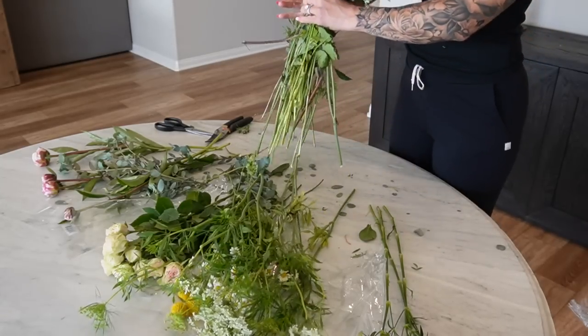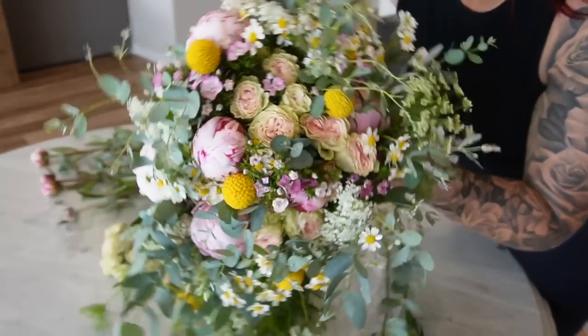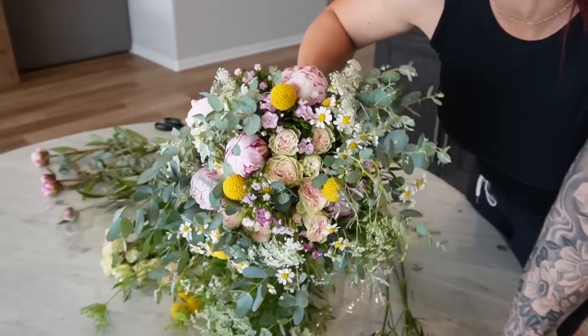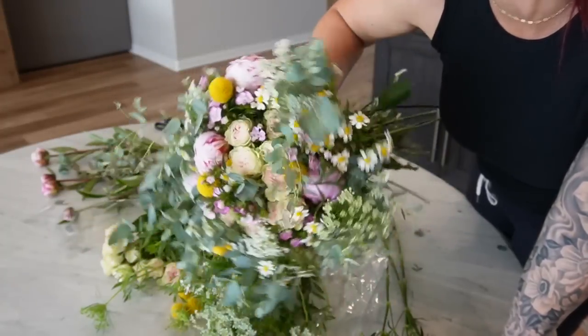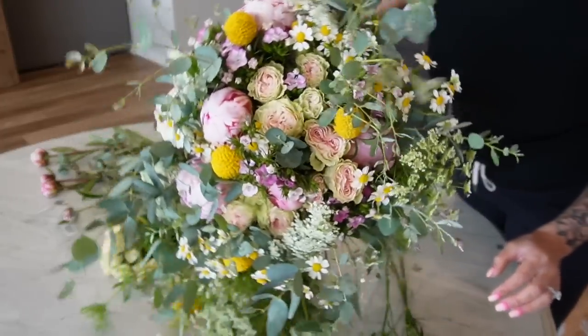Okay. So from here, it's starting to get rather big. Here's a close-up of it. I'm going to go ahead and cut this down and put this in my vase. And then once it's in my vase, I'm then gonna fluff and kind of add where I need to, but that's where we're at right now.